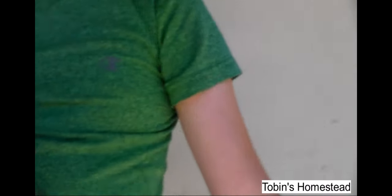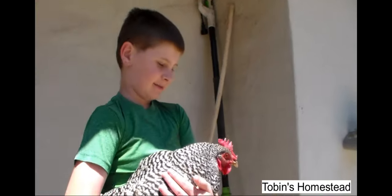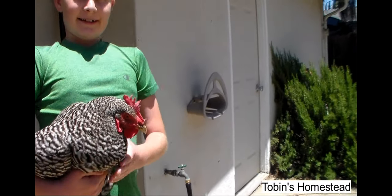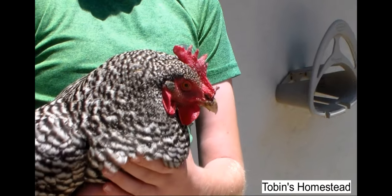So this is the Tobin's farm. Well, not technically a farm. We have chickens in our backyard. All right, this is my girl, Dottie. She is a barred rock girl.